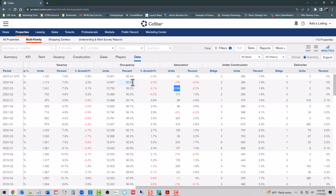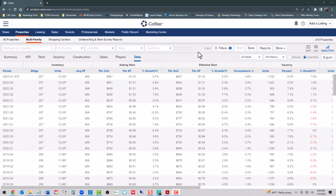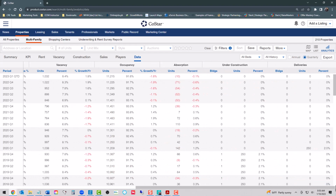All right, so let's go look at the Class C market. So here are our Class C properties. Again, effective rent. We have 207 total properties in the marketplace. We started the year at 814, went to 836, went to 839, and then to 844. Okay, so we have continually gone on an upward trend, but let's see what supply tells us and see what absorption's doing, because you're not going to have any deliveries or under construction.